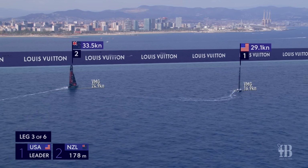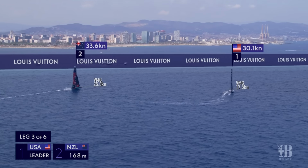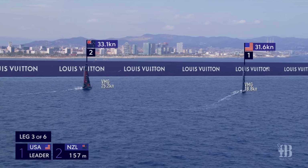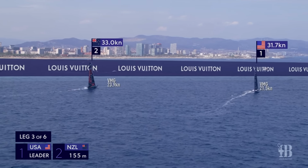It's probably wavier than people realize, but it makes it pretty unstable. So there's still some scary moments to be had in this race, but the guys are sailing really well so far. All right, thanks for your time, mate.